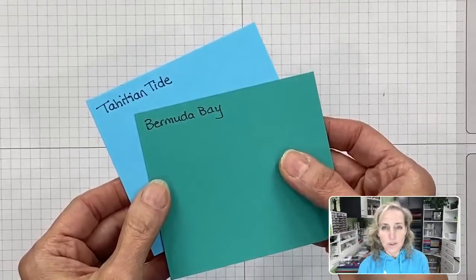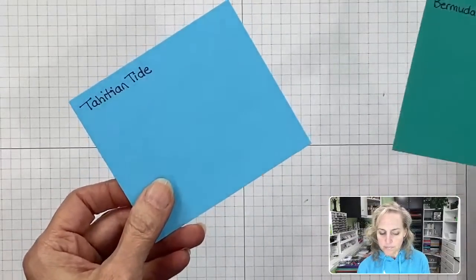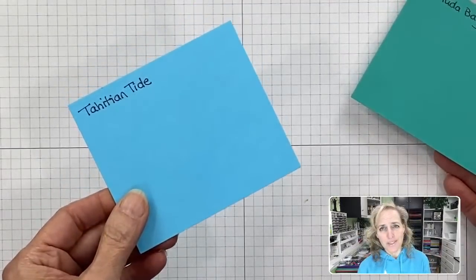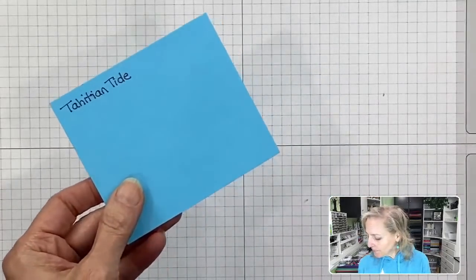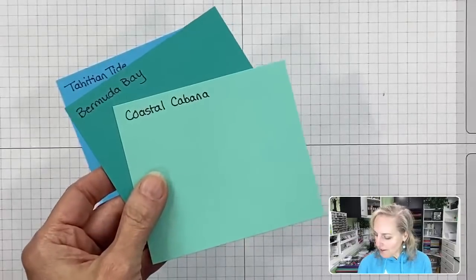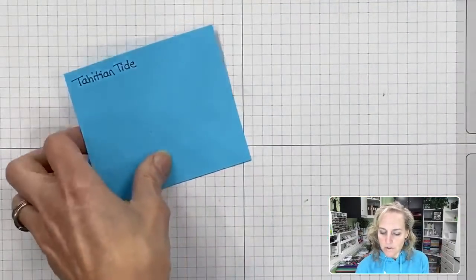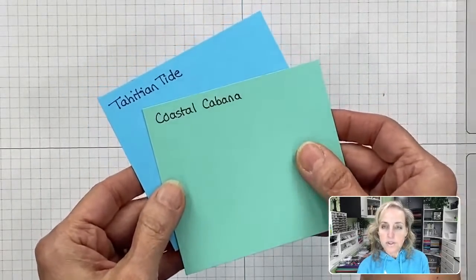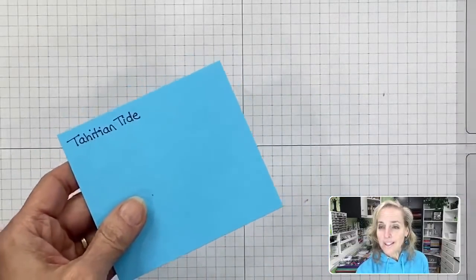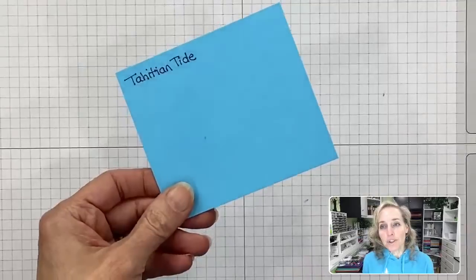Tahitian Tide isn't super green, if you can see. It's more on the very light side, like a blue that's light but has only a small amount of yellow to it, to make it greener. Then we have Coastal Cabana. I mean, you know, Bermuda Bay, Coastal Cabana, Pool Party, which is super light. Those are our greenish blues that look really good with ocean colors, right? And then we have our Coastal Cabana compared to Tahitian Tide. Definitely different. They are sure looking green against this blue, aren't they? Yes, you know what? This blue definitely would look good with ocean stuff too.